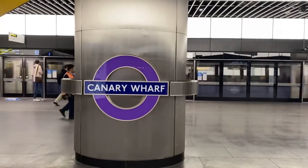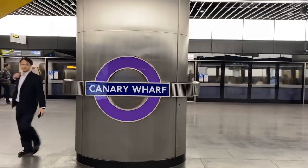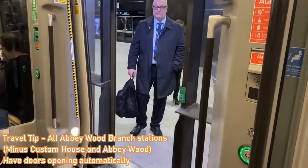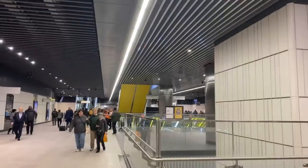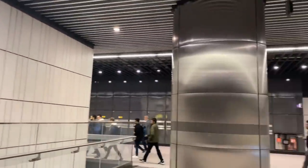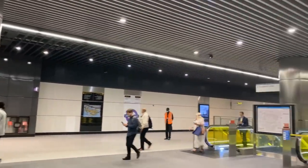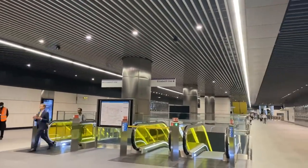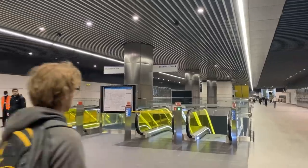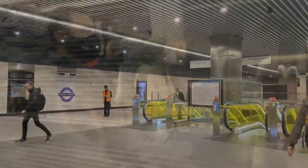One thing I did forget to mention is that, akin to Thameslink, inside the Elizabeth Line core, where there are platform screen doors, the doors open automatically. Alighting here connects you to the Jubilee Line, as well as the DLR from Heron Quays and West India Quay, as well as Canary Wharf. Outside of the station is a dedicated area for the Elizabeth Line, known as Crossrail Place.